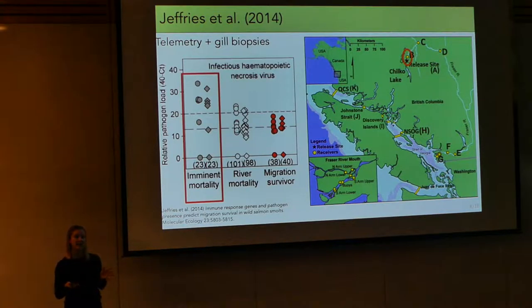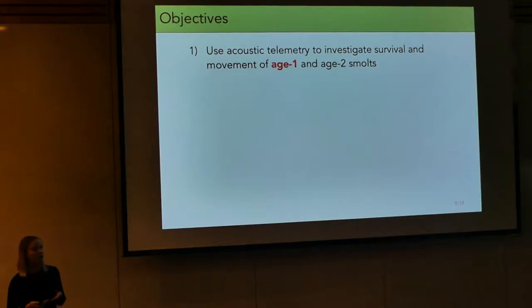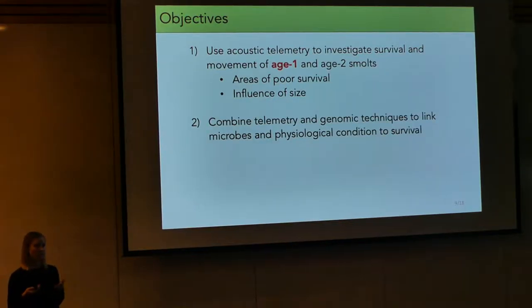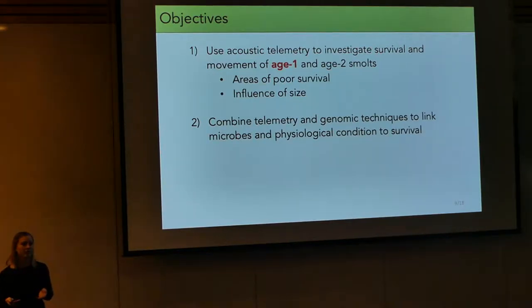Both of these studies, however, only tagged or only looked at age 2 smolts, which only make up roughly 4% of the outmigrating population on average. So we still need to know if this is applicable to the smaller age 1 fish that make up the vast majority of the population, as well as how these mechanisms might be operating in the marine environment. So with my work, I'm using acoustic telemetry to tag and track both age 1 and age 2 Chilko Lake sockeye salmon smolts in order to identify areas of poor survival as well as any influence of size between these age classes on survival. I will then link this with non-lethal gill biopsies to assess any link between microbes and physiological condition for both age classes on into the marine environment.